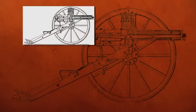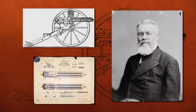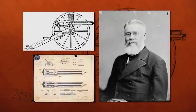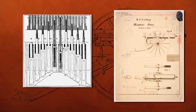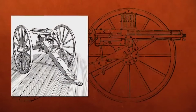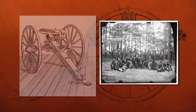This machine gun was the creation of inventor and physician Dr. Richard Gatling. He was one of several designers working to perfect a machine gun in the early 1860s. Gatling patented his first in 1862, saying a few men with a Gatling gun could do the work of a regiment. Still, he didn't sell his invention until 1864 to a general in the Union Army.